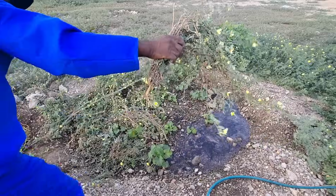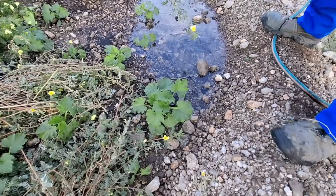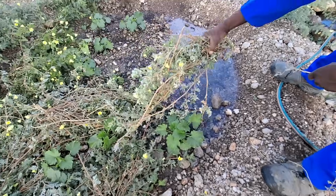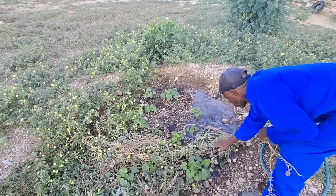It also looked like they sort of sprung up in the last 2 or 3 days. They really grew quite a bit. But with the mulching, I think they will explode.